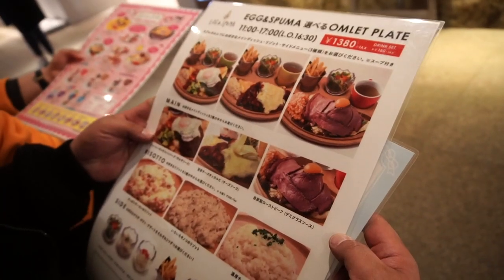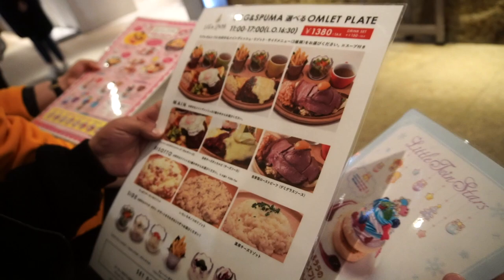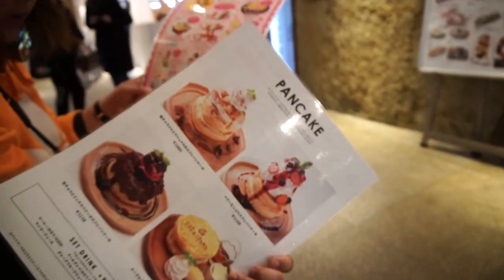Shinjuku and we're all really tired and hungry, so we're gonna go into a cafe and get some desserts. I feel like I need some sugar to keep me going. Egg and Spuma, and they're doing like a Sanrio collaboration. It looks so cute.